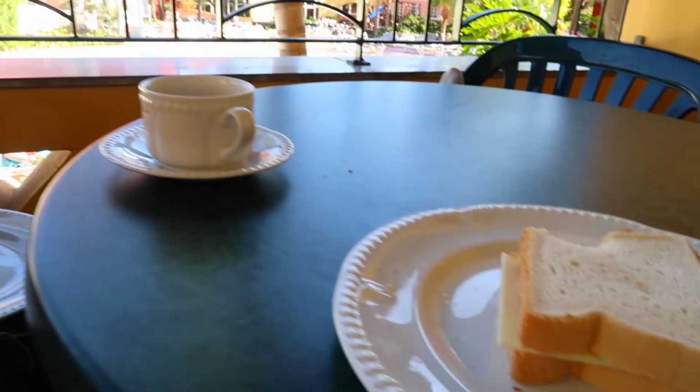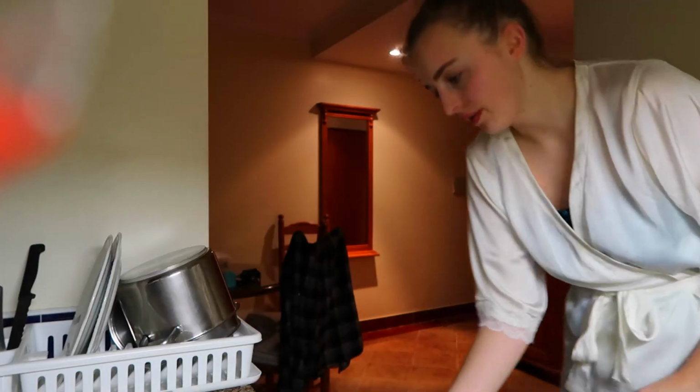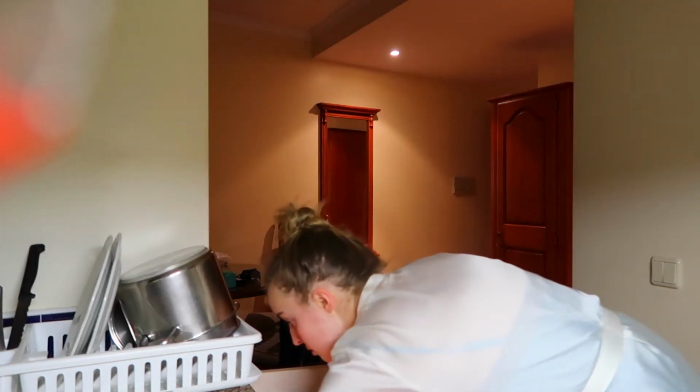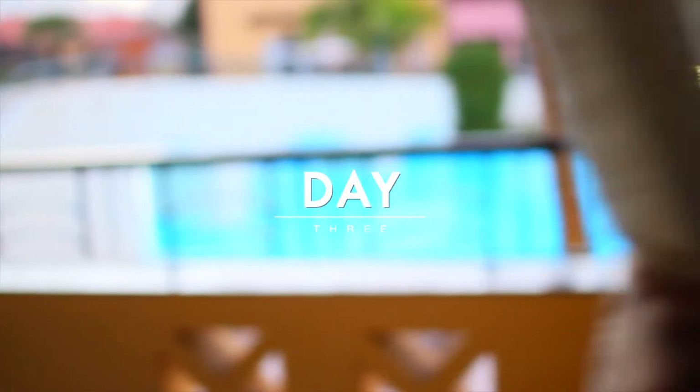But yeah, I think we're just going to go to the car and get my jumper out because it is a little bit breezy. I then just made us some lunch and we just chilled on the balcony and just watched the pool. And then that evening I made dinner. We just had some pasta, and then I just made this snack. We saw this amazing melon at the supermarket, so we got some of that and some strawberries and just sat and ate that together.